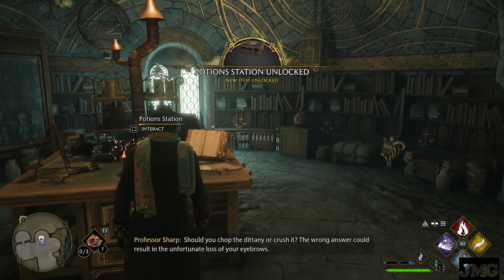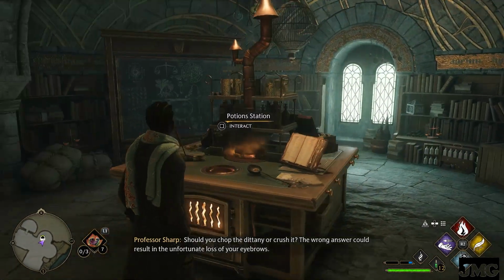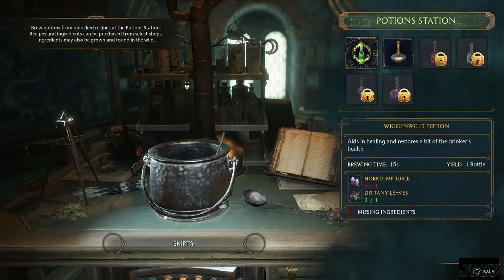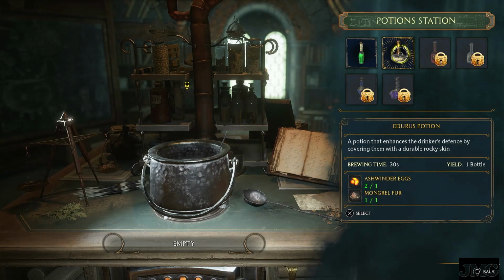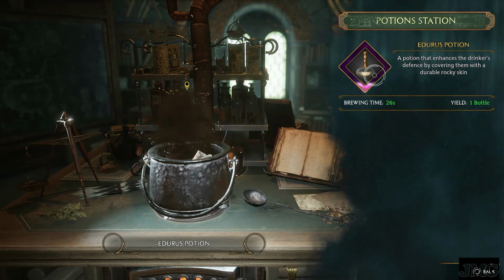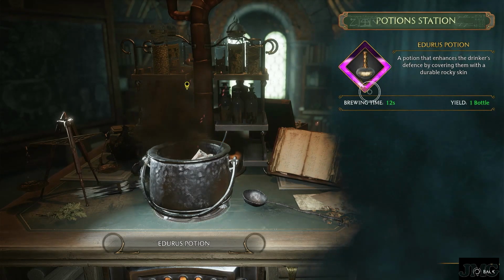Should you chop the didney or crush it? The wrong answer could result in the unfortunate loss of your eyebrows. Speaking from experience, Professor? Oh, here we go. So I gotta purchase the potion before I can even see what ingredients I need. So we get to sit here and watch this for 13 more seconds.